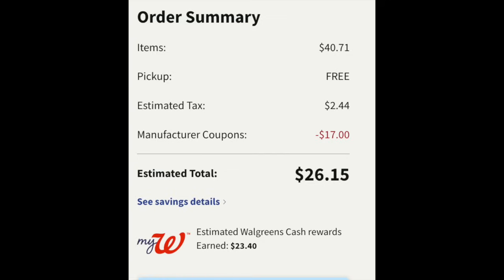If you like the Tresemme and the razors, you have the best of every single world, and I would definitely do this deal today. Even if you can't pick it up, you will still get your Walgreens cash because the order was placed today, and it's up to 3 days out.